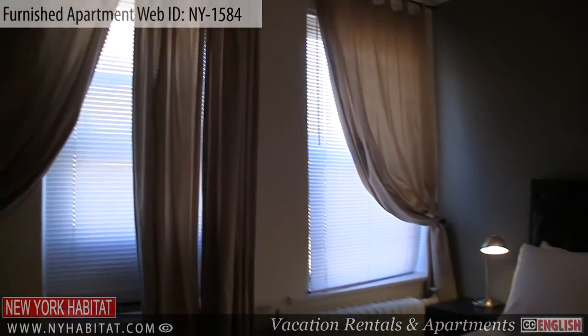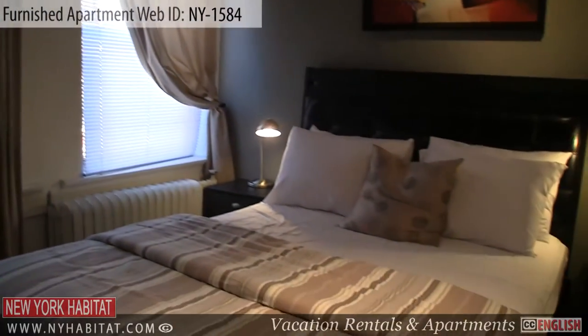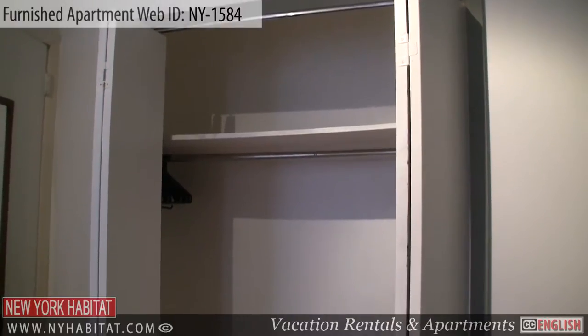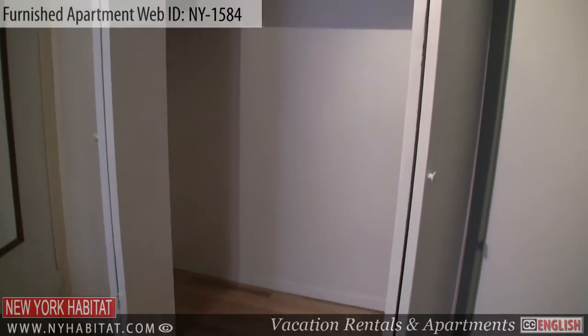Off the living room, you'll find the two bedrooms. Bedroom 1 is spacious and furnished with a queen-size bed. There are two large windows, small bedside tables with lamps, and a large closet.